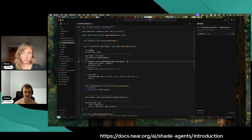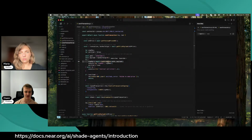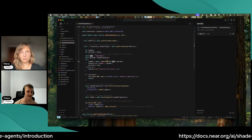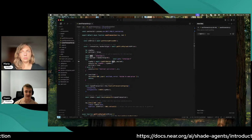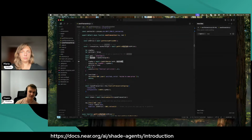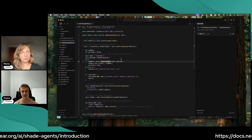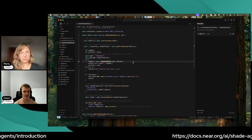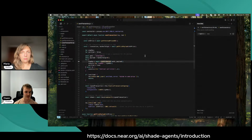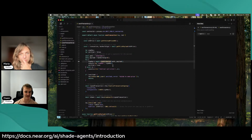So the Shade Agent SDK provides this function, sign with worker, which takes a path, which determines the address that it's going to use to send the transaction, and then this payload, the transaction payload. And this is going to make a function call to our agent contract, which will then propagate it and use this decentralized key management to sign it, and then we'll send it.